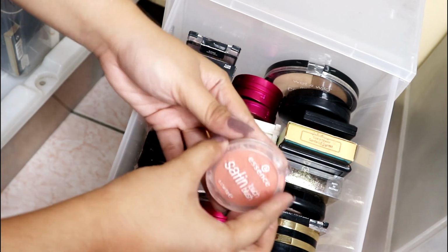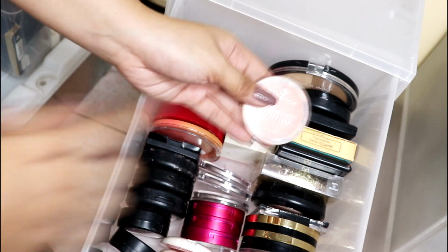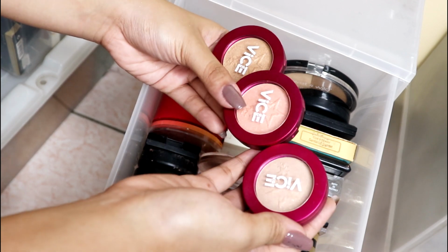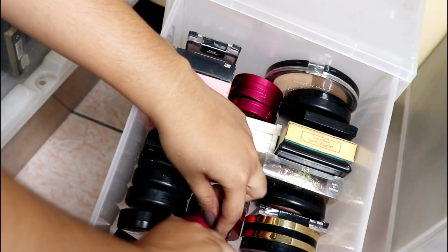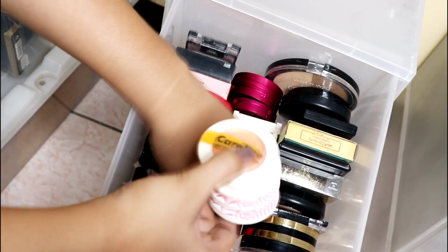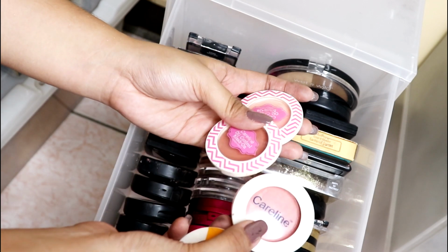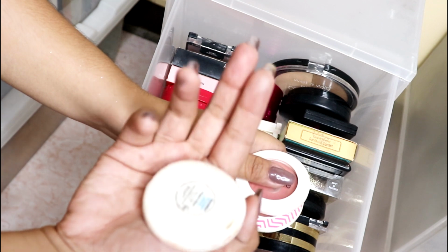Satin Coral. Sobrang gamit na gamit ko na to. As you guys can see, sira-sira na yung packaging niya. Pero gustong-gusto ko to. And then, dito, meron akong yung 3 shades ng Vice Cosmetics na highlighter in Shining, Shimmering, and Splendid. Meron din akong 4 na shades from the Careline Oil Control Blush On. I have the shades Rosy Cheek, Starlight Shine. This one is in the shade Touch of Pink and Peach Glow.